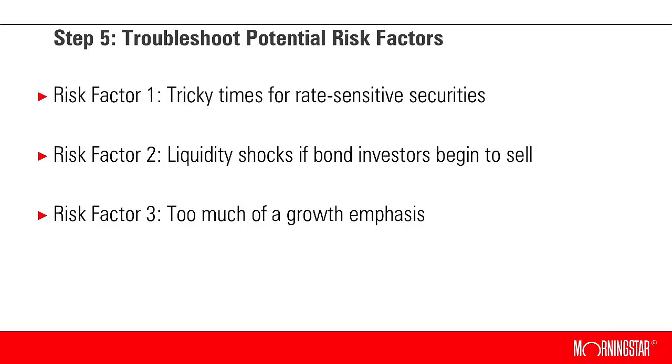I'll also talk about how to sniff out liquidity risk in your portfolio and to make sure that at least a portion of your fixed income portfolio is parked in securities with adequate liquidity. And last but not least, I'll talk about how to assess your portfolio's investment style exposure on the equity side. Specifically, you'd want to make sure that your portfolio is not listing toward the growth side of the style box, given this tremendous run-up that we've had in growth stocks versus value names.